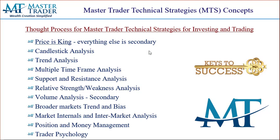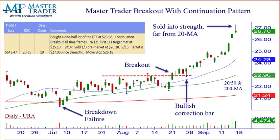So our approach is to start with a compelling pattern. Okay, where is that pattern in the trend? Support and resistance? What do multiple time frames say? Is it showing relative strength or weakness to the sector and the market? What are the broader markets doing? And then, these two apply to everything. They could actually be put up top: trader psychology and proper position and money management. Without the patience and discipline to wait for your technical approach to set up, you're going to have a hard time in this business. This was a trade.